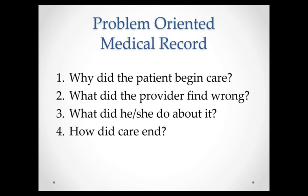Basically, this type of record answers these 4 questions. Why did the patient begin care? What did the provider find wrong? What did he or she do about it? And how did care end? And so I want you to ask yourselves, hypothetically, you don't have to do this out loud, but if I looked at your records right now, could I find these 4 answers? If I looked at a daily visit, could I see the answer to these 4 questions?